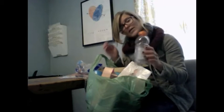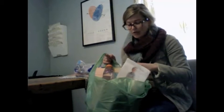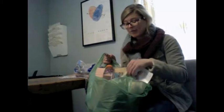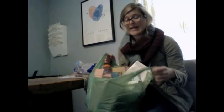So I'm going to make sure that I don't even buy these on the go, that I always have a reusable bottle with me and I then can fill it up with water. Okay, some other things we have in here: toothpaste, feminine products, bath and beauty products. That's a big thing that I know a lot of you are interested in finding out more information about. And as I gather that information, I'll be happy to share it with you.